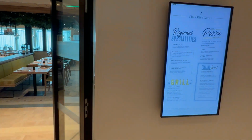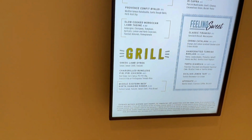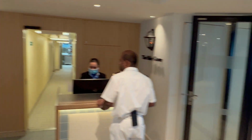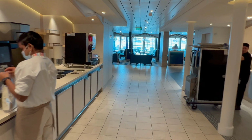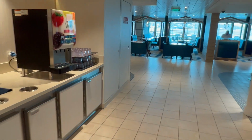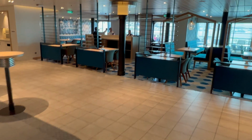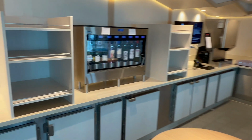Olive Grove. We kept wanting to call it Olive Tree. We were calling it Olive Everything. It is the Olive Grove. Again, this is an upcharge restaurant for some dishes. Yes. Now, there's quite a few in there that you don't pay any extra for, but you do have to book, and you have to be very flexible with your booking. It was sold out loads, wasn't it? It was. We were amazed. It's all via the little web app as well.